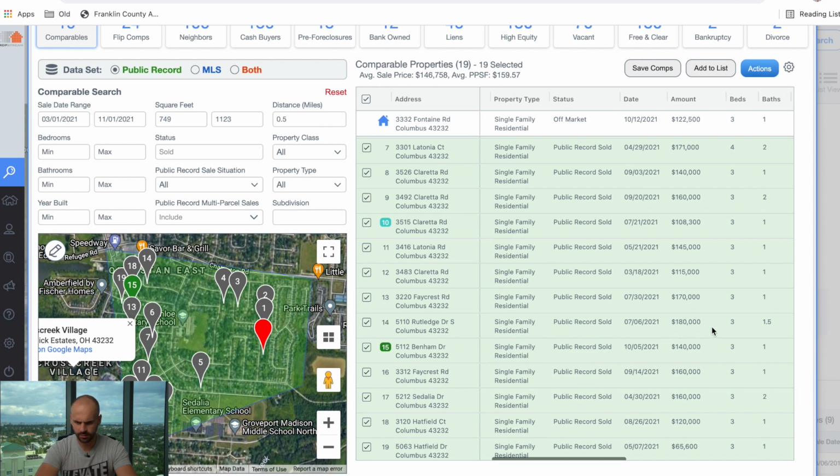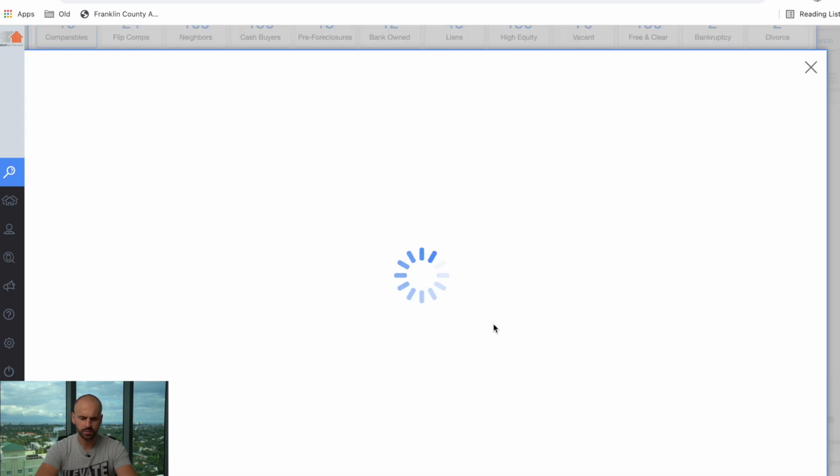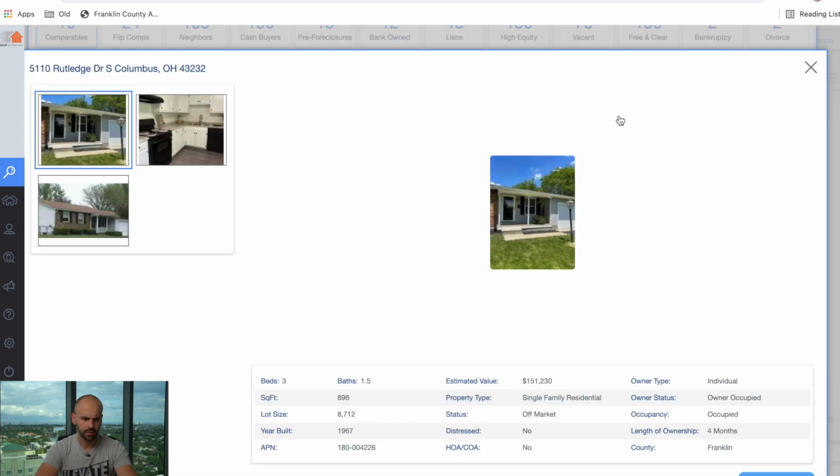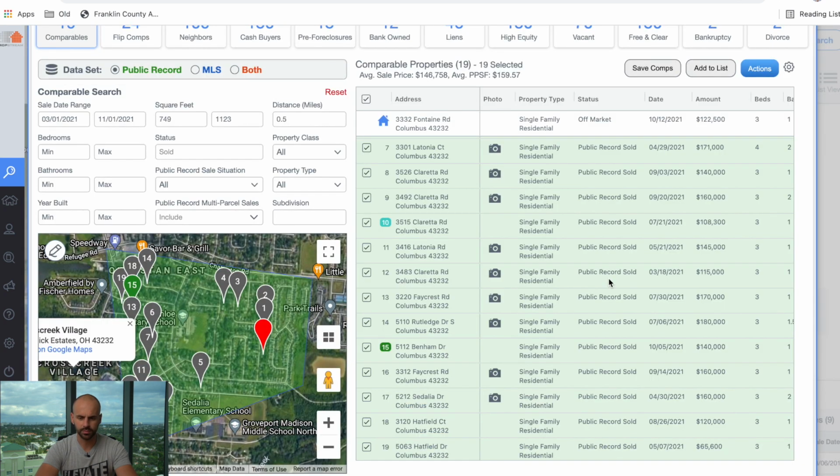So let's look at this, 180,000, 3-bed, 1.5 bath, 900 square feet. Let's see what it looks like on the inside. You know, not too many pictures, but it's not fully renovated. It's got Formica countertops. It's really nice, but it's not a 1,000,000% renovated.